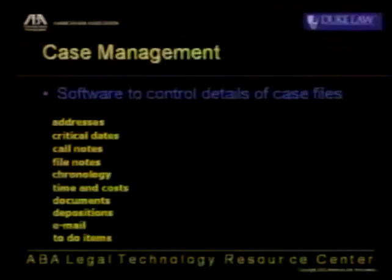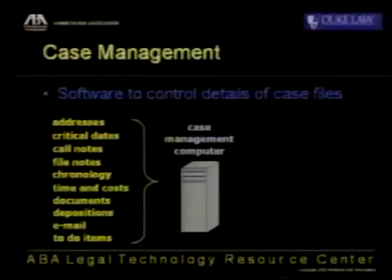Case management. This is one of the two products that I consider cornerstones. That'd be a faulty building, because you need four corners for a building. But it's two products that are really key to law firm technology, and case management is probably the biggest one. It takes all of the information that you capture about your cases, addresses, file notes, depositions, chronologies, email, to-do items, everything that you do in relation to a case, and it puts it into a single system that is accessible via keywords.